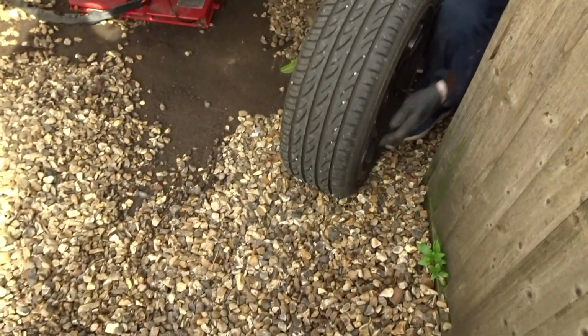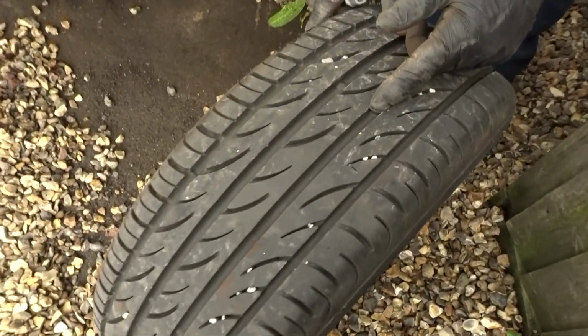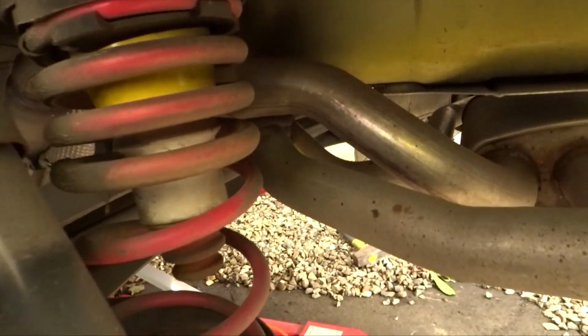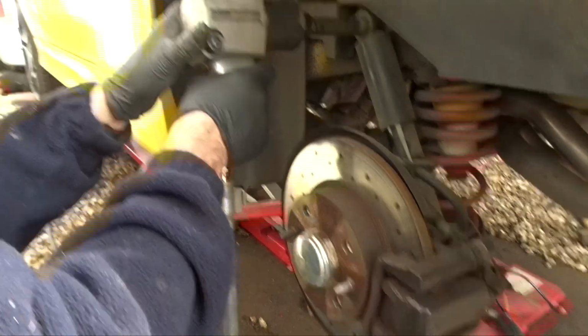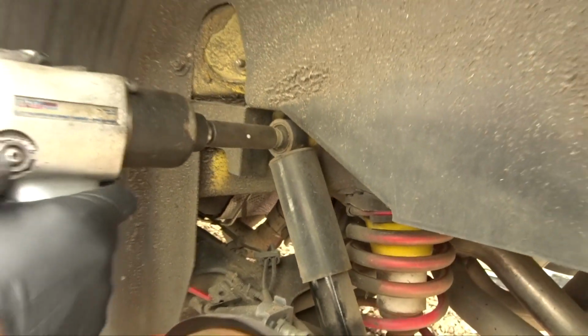Second wheel off. Dad said the tyres are in good condition. That's a wear mark. You've got loads left, haven't you? There are red springs in there at the moment, and if I can zoom in, there they are. Coilover shocks on here as well. Wheels are off. What's next then? Got to undo this nut here. What's that bolt for, the shock? Yeah.